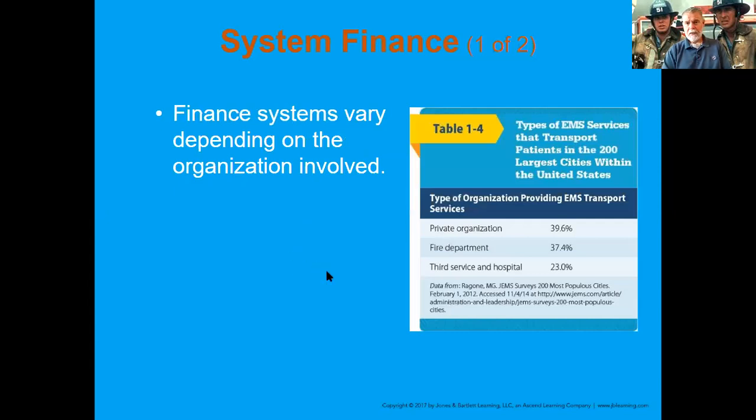System finance. When you look at the different organizations that are out there, the private organizations, a private organization is AMR, American Medical Response. Look them up, Google them, they're in town. They're a great opportunity for employment for our graduates. Fire departments as well are providing that EMS service. Tucson Fire responds in the city. Again, Rural Metro is outside, but Rural Metro is private versus TFD. That is actually the city's fire department.